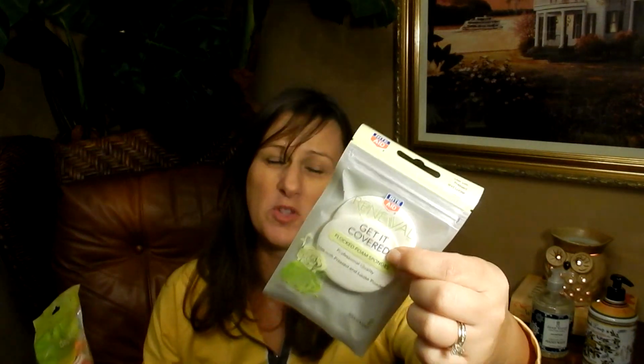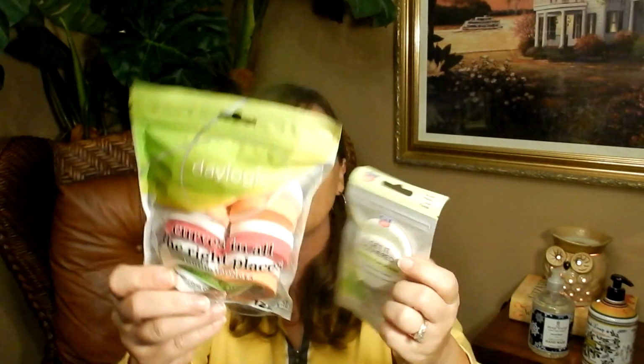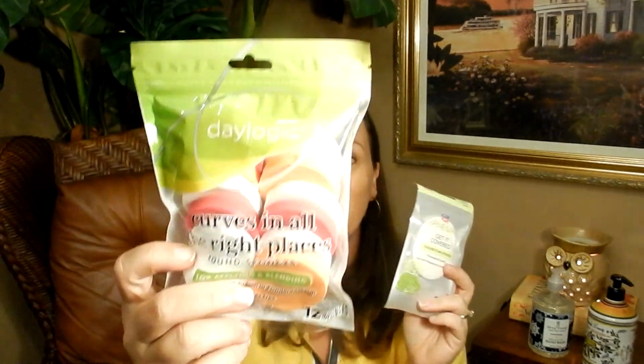They had, and of course, you have to have one of their buyer cards or customer cards, whatever you call them. But they had these guys, and I needed them because my powder sponge was getting nasty. So these were buy one, get one half off. So basically, I got these for $3. So $1.50 each, and that's not bad. My daughters always need makeup applicator sponges, and I needed this. So perfect right now on sale. Oh my gosh.